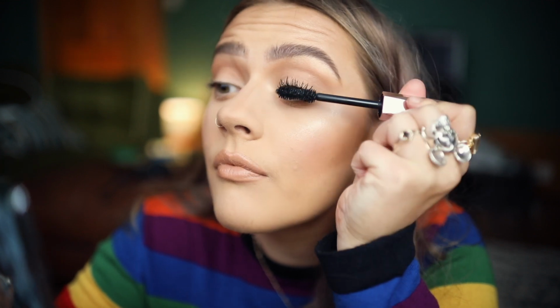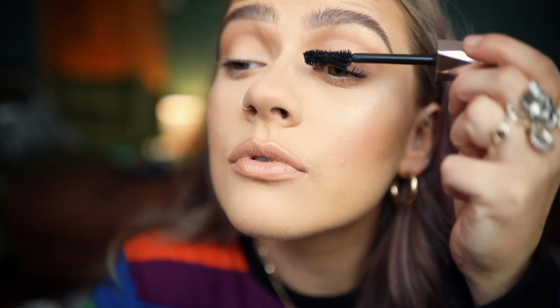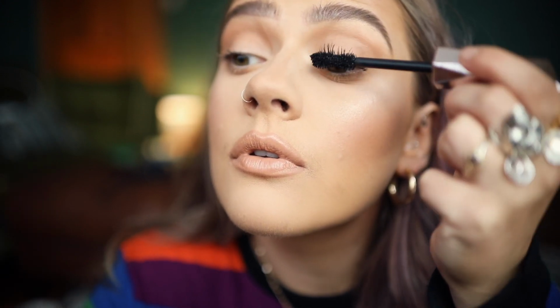Okay. Ooh, that was very fast. That is one coat. I like how dry this formula is. It isn't really wet. I'm someone who likes to wait for my mascara to basically dry out before I like it. This one, I feel like I don't have to do that. It's already nice and sticky.